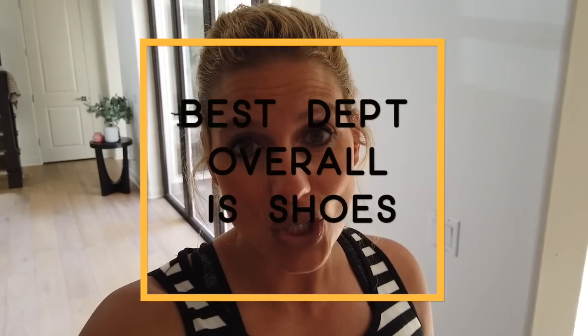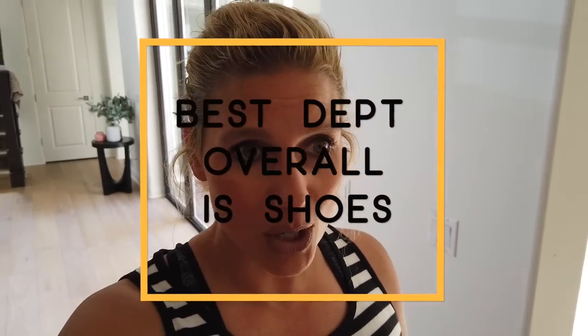The button down linen blouse, chambray front tie blouse, beautiful. This little striped tank top for $9.98. I was really impressed. The shoes. So let's talk about shoes. Like if I could only go to one department for fashion at Walmart, I'm going to be honest, it would be shoes. So when you go to Walmart for any reason, for sure stop in the shoe department.